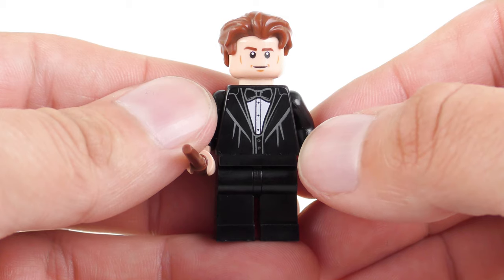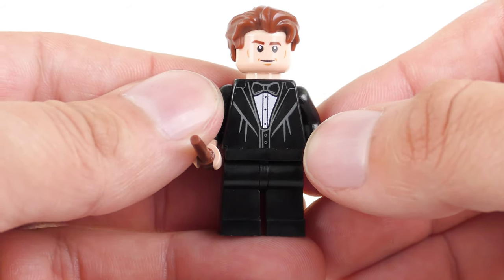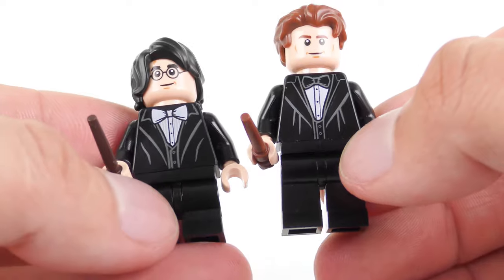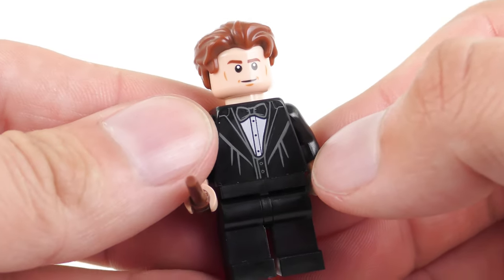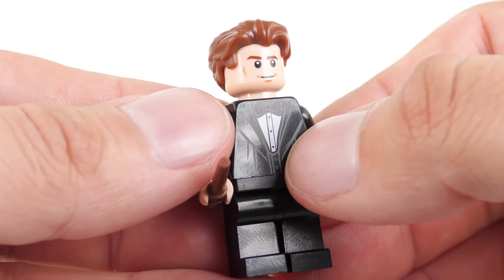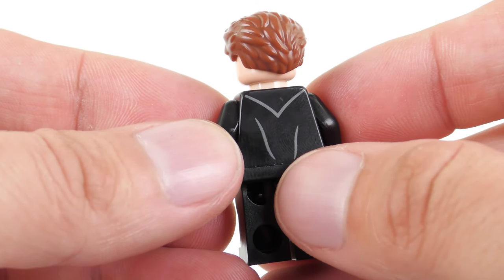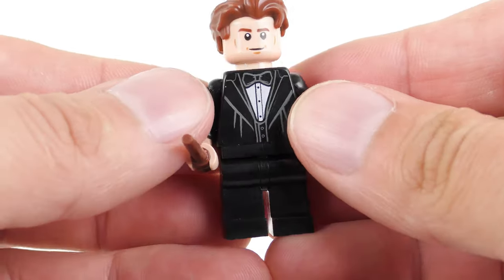And finally for the champions, we have the Hogwarts champion, Cedric, don't make any plans for summer, Diggory. He's wearing a very similar outfit to Harry Potter, including these longer legs. You can in fact see that these are plain black legs, but they are slightly longer than Harry's. And a very similar torso print. He's got these dress robes with the white shirt again, the little buttons on the front, and the black bow tie this time. We also have a little bit of detailing around the back for the folds in the back of the costume or the robes, and those are different to Harry's. It's not the same print on the back.